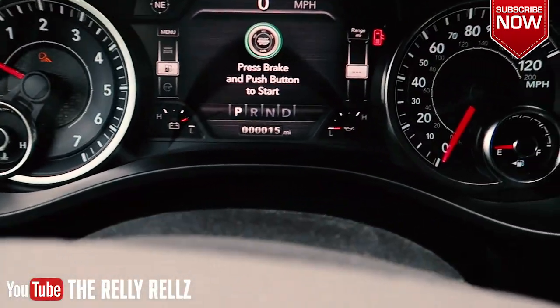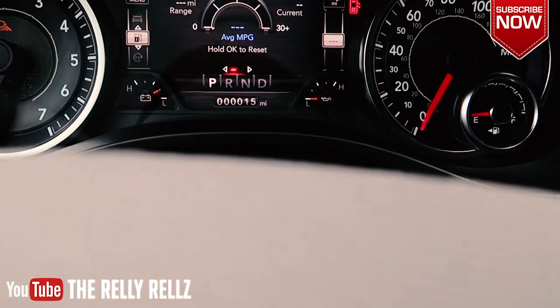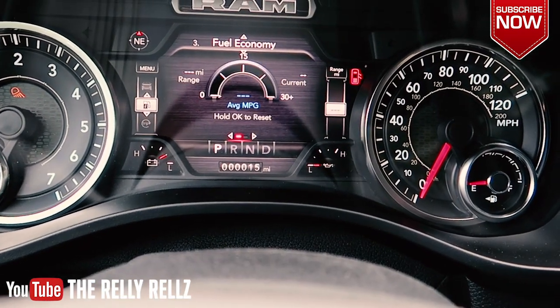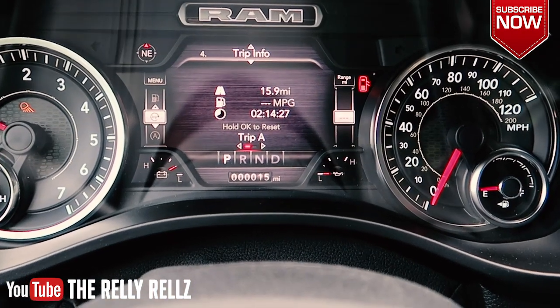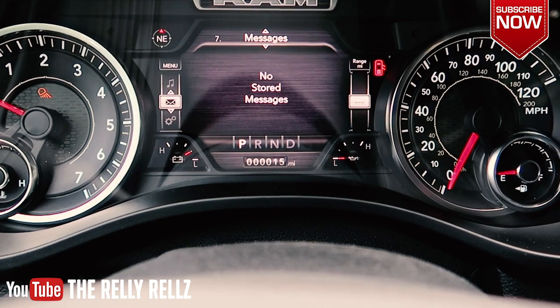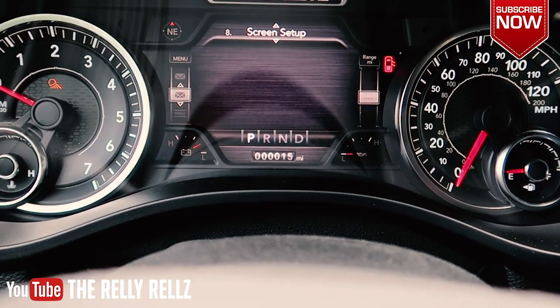So looking at the cluster here, if you go through the menus, you got your fuel economy, different averages and stuff like that. You got your trip info, of course the start and stop. You got your audio, which displays the XM radio, any kind of messages.